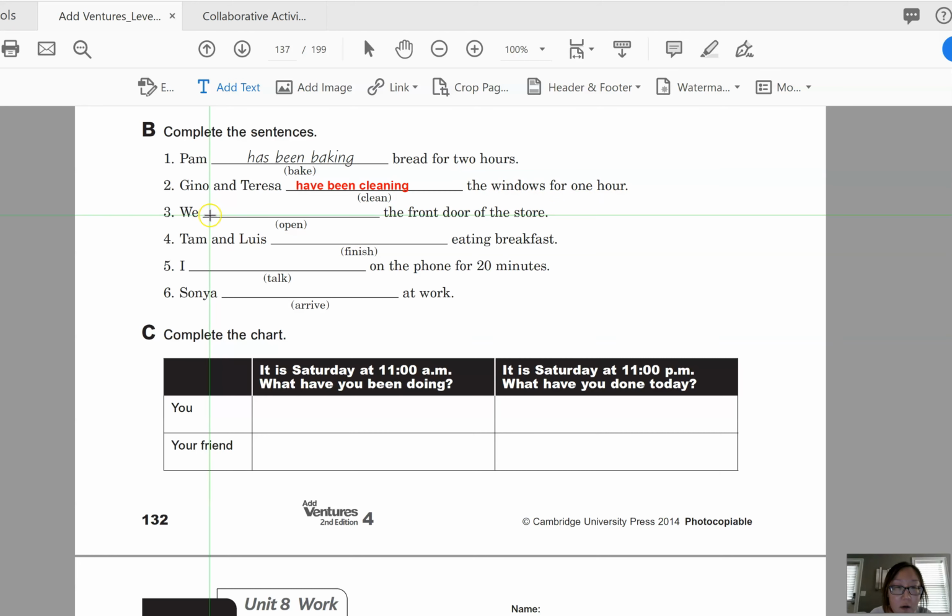Number 3, we have opened the front door of the store. Okay, so when you open something, that's just a one-time action. You cannot continue to open something if it's a door especially. So this one we use present perfect tense. We have opened the front door of the store.